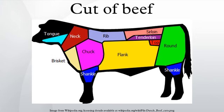Brisket; shank. Tongue is considered the cheapest piece of beef. It is used in certain styles of sausages such as the frikandel, though not as the main ingredient. Tail, though not on the image shown, is used extensively in stews.